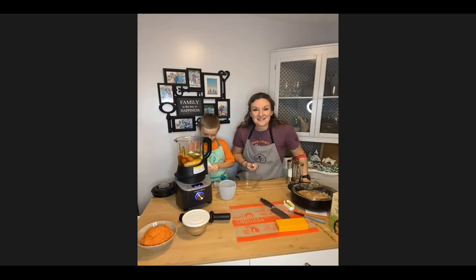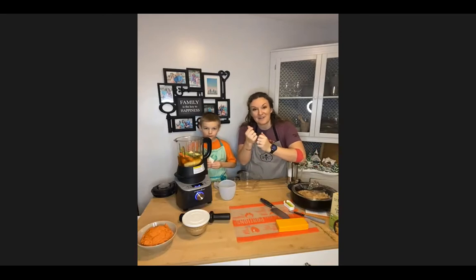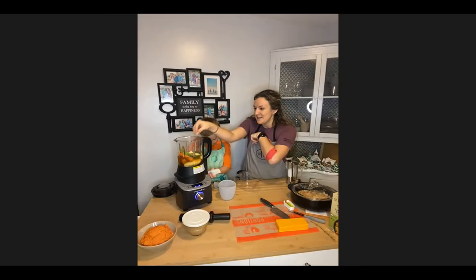One of my consultants actually told me that if you ever have a recipe with caramels that are all wrapped, instead of trying to individually wrap them, put the caramel in the sleeve and it will unwrap it for you. So that's a fun tip for you. So I'm going to put this one in there.